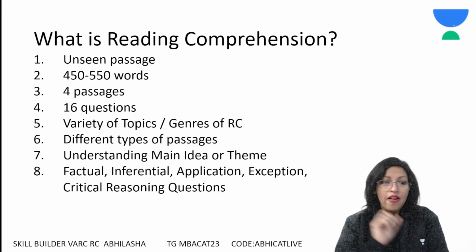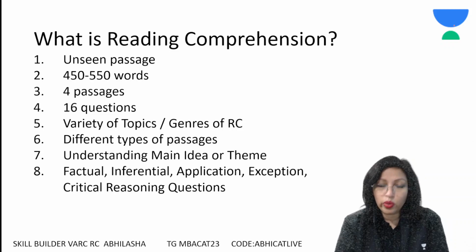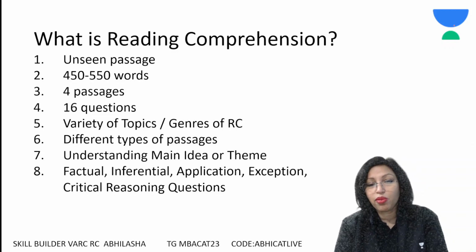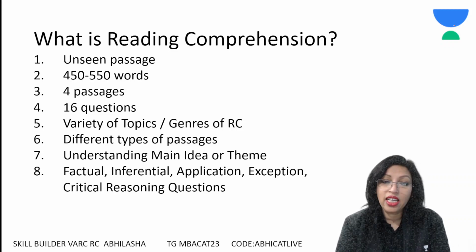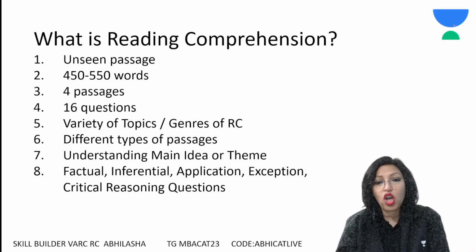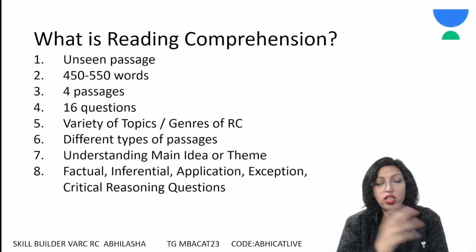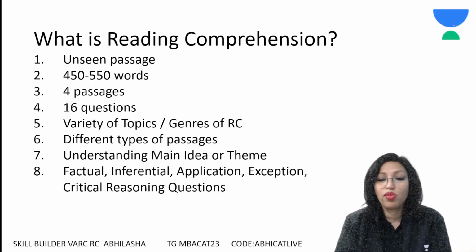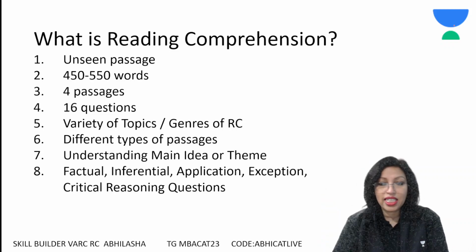And that's important. The question types are very many. So you have factual questions, though those are very few now. You have inferential questions. Now inferential question means you understand what the writer is saying and then conclude something from that and answer questions based on that. You have application based questions. So you take what the writer is saying, you extrapolate from that and then you give an answer to what would you do if you were in the writer's shoes or something like that. You have exception questions. So which of these would be true except, or which of these would be false except. So take the writer's thoughts, eliminate those, and then whatever is left is the exception question.